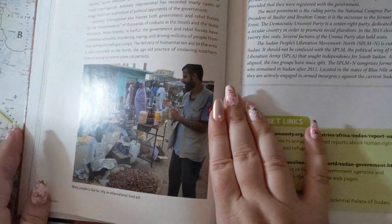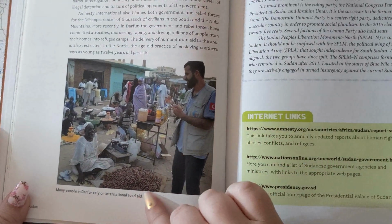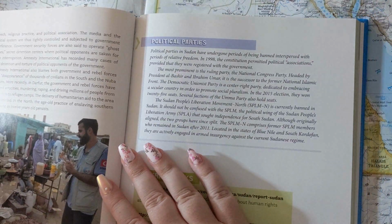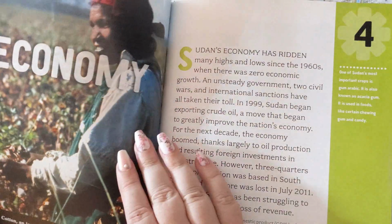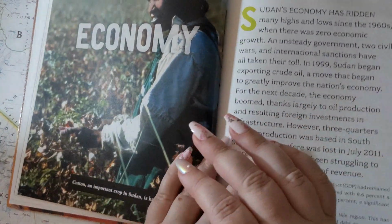And another picture from a refugee camp. There's someone here making sure. It looks like he's selling peanuts here at the camp, making sure all is well. And let's see, political parties. Yeah, we're going to skip this one. It's probably outdated because it talks about al-Bashir and he's no longer in power. Picking some cotton here.